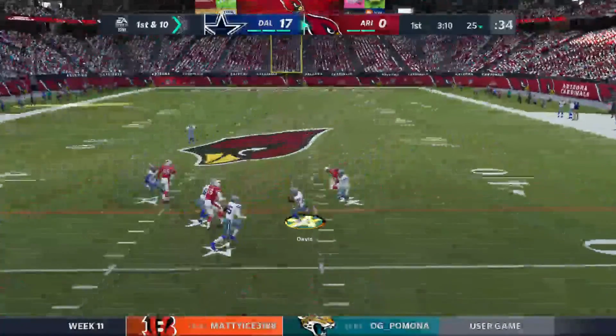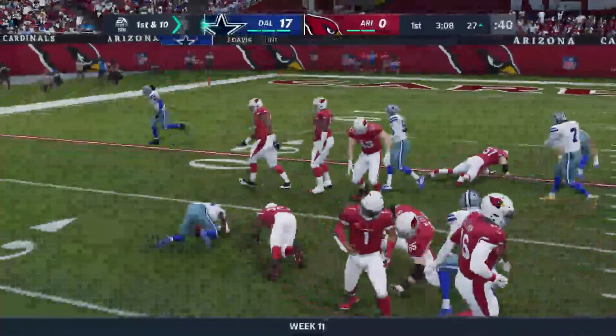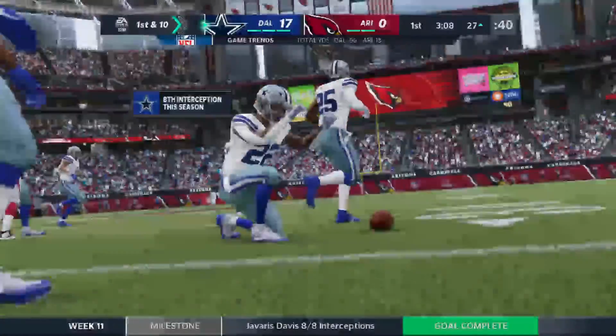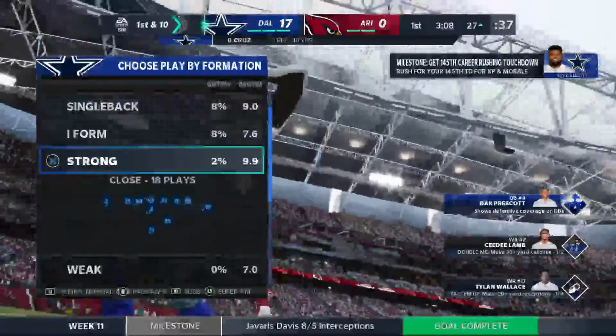Because you had two drives with... And now this is intercepted. My goodness. Picked off near the 34. And he's able to get it back to right around the 27. First quarter, and now he already has 2 interceptions.